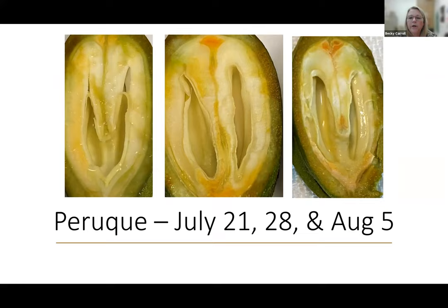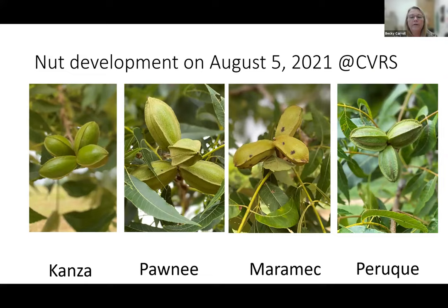But if you're not careful, those really early ripening pecans like Peruke can get weevil damage because you're looking at other varieties and not looking at the Peruke to do your sprays. So you need to keep an eye on those early ripening because they're going to get the weevil damage the quickest. And then here's just a picture of clusters in the orchard that I took yesterday.